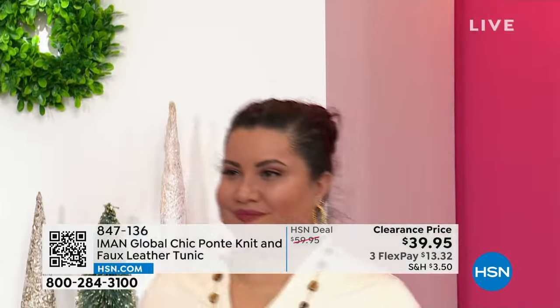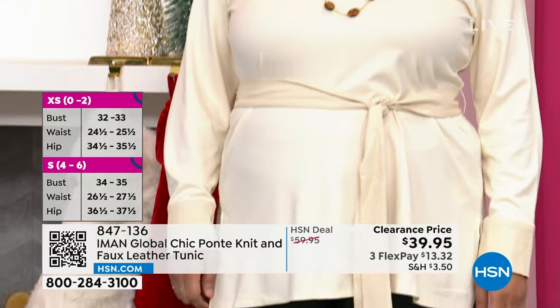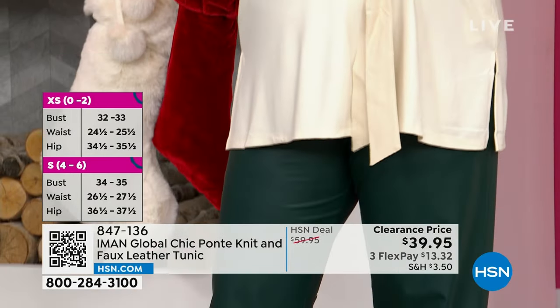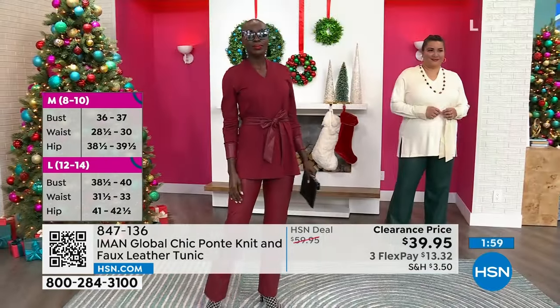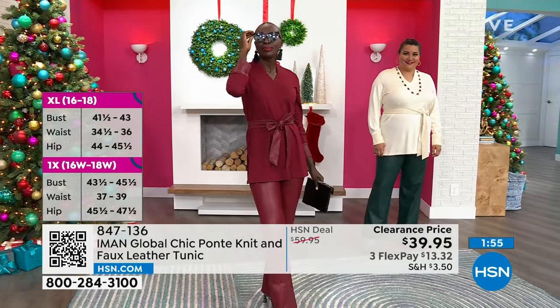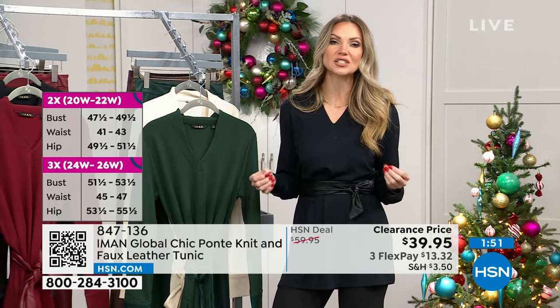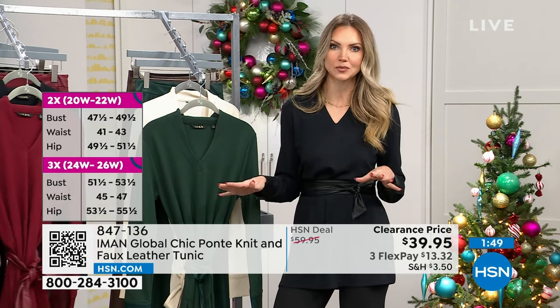Right. Come the warmer months, we have a tendency to shy away from things like faux leather because they can turn hot when it's hot outside. So this is definitely the time of year that you want to play around in your wardrobe. That's why we love fall fashions when they come out, right? Because then we get to play with all the textures, all the different types of fabric that maybe we shy away from during the warmer months.